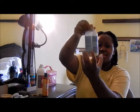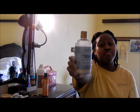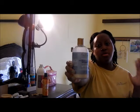I'm down to here on the shampoo now. This is a really good shampoo. This is one of my favorite shampoos. And as time goes on, I'll definitely share with you all as a whole what my favorite products are. But I love this shampoo.